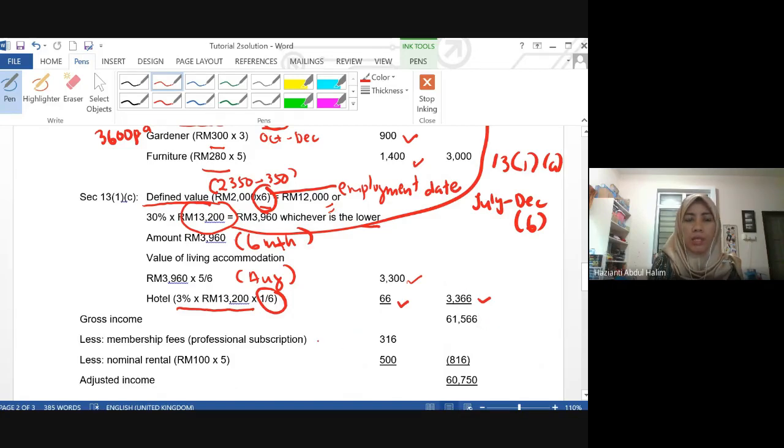And then dia ada membership fee. Remember dia kata dia bayar membership untuk MICPA. MICPA is Malaysian Institute of Certified Public Accountants. Itu dikira sebagai professional subscription. So professional subscription kita boleh tolak untuk reduce our adjusted income, to reduce our tax payable lah. Tapi kalau dia kata membership bayar untuk gym, bayar untuk club, whatever recreation club tu, itu tak boleh tolak. Itu you kena baca buku. Kenapa ada certain membership kita tolak, certain membership kita tak boleh tolak. Here kita boleh tolak because this one is the membership untuk MICPA, professional body. So professional subscription kita boleh tolak.